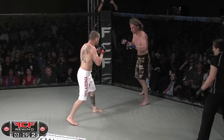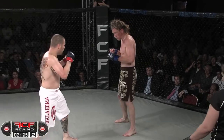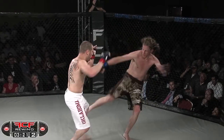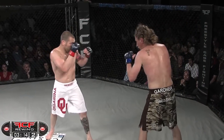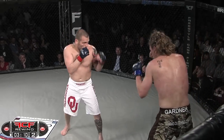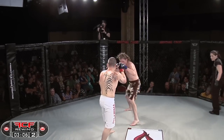Matt's trying to work him up against the cage again. Once he gets him up against that cage, he just unleashes. Gardner needs to keep circling, not allow himself to get trapped. Oh, barely misses getting a nice knee to the nose. Matt seems to be trying a lot of things with his striking. He's got a lot of tricks up his sleeve in this fight. A lot of fakes and feints.